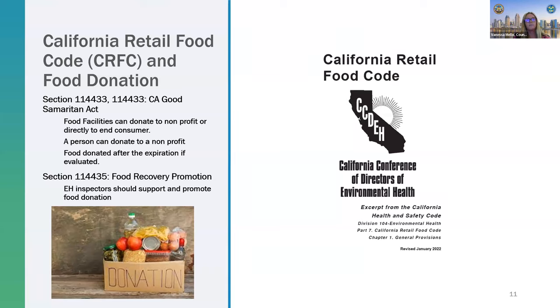If the operations fit under the definition of retail food, then they would need to follow the California Retail Food Code. Environmental health supports food donation, and locally we provide guidance and education on safe food handling for retail food operations, those that generate waste, and also food recovery organizations.